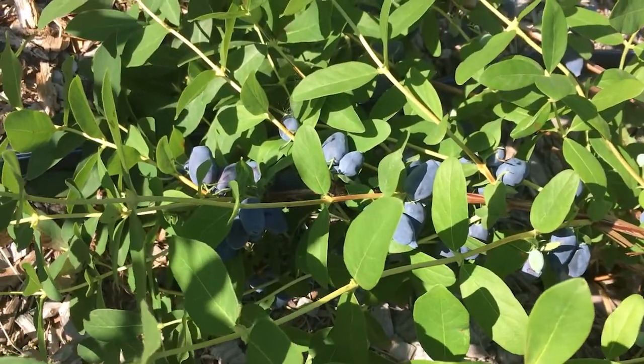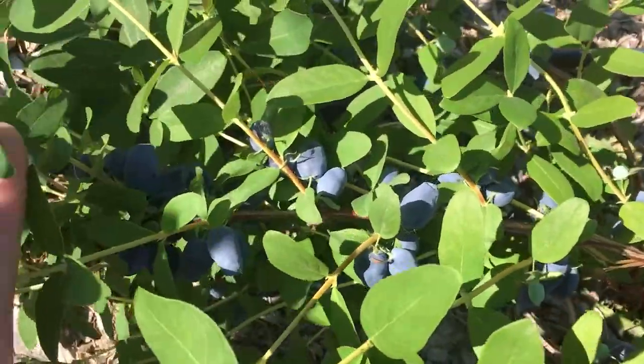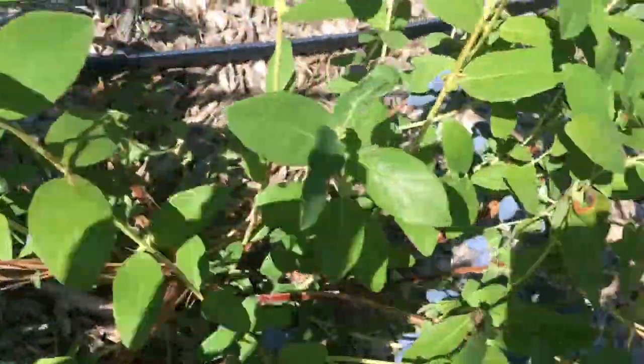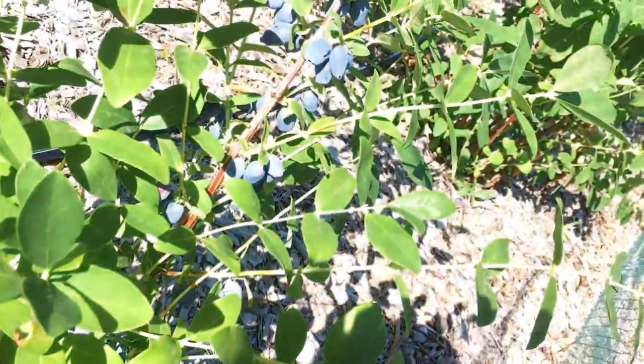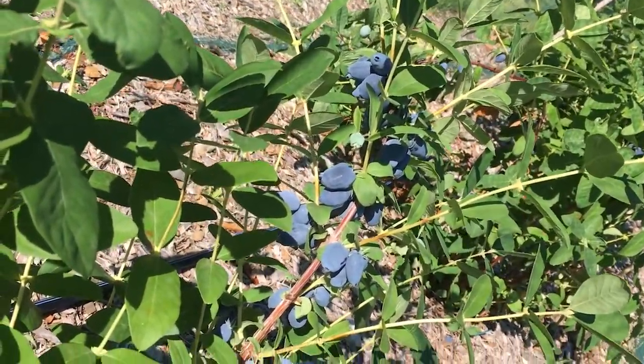I'm here with one of the new Haskap plants. You can see all of the berries that are on here. This is one of the most productive plants we will find. Just lots and lots of fruit up here on all of last year's growth.